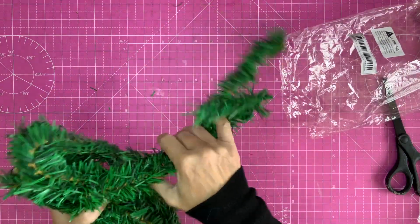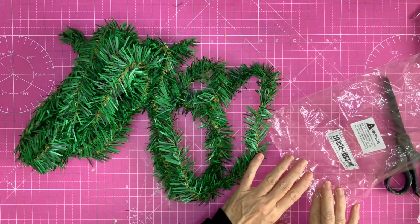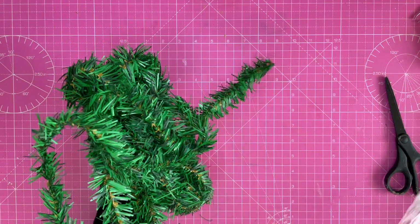So that was £2.42 for, I can't see how many metres. Is it on the packet? No, it doesn't say, but it's a lot of metres. So I'm pleased with that.